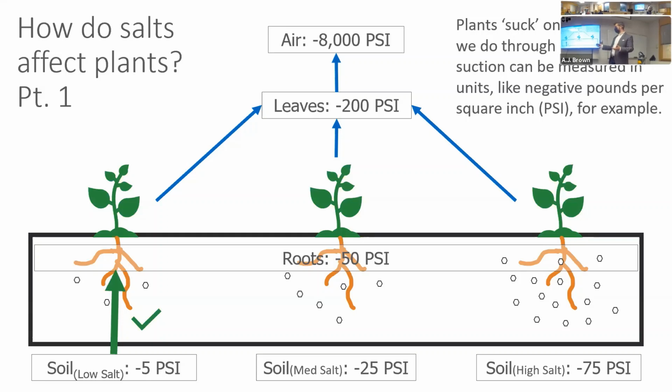In the middle plant, we have a similar situation, but I've added a little more salt. So now we have negative 25 PSI. Once again, that's still okay. We're able to successfully move the water through the transportation gradient there. But now over here on the very right, I have a very salty soil, and it's got negative 75 PSI. And guess what? We have an issue here. Because once again, the roots are only at negative 50. So if the soil salt is sucking harder than the roots are, that water gradient is now broken, and it is no longer able to successfully uptake that water, and the plant will start looking thirsty and dying. And that's essentially one of the major ways that salts will hurt a plant.